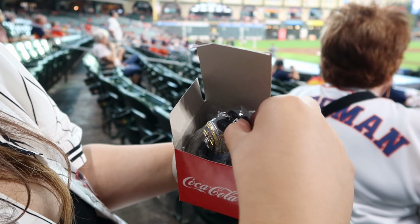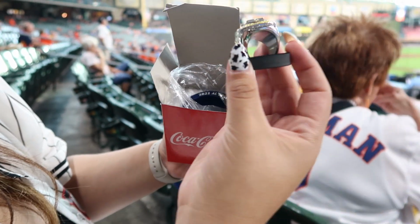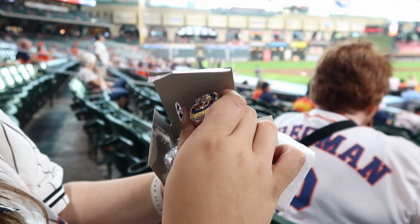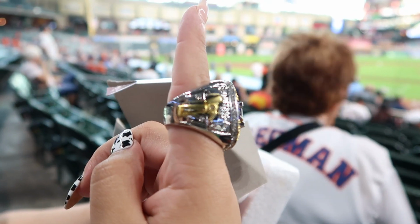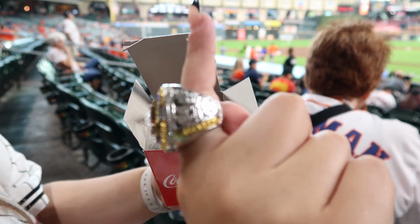How that looks. So for those who really don't know, I guess most of us thought it was going to be like a plastic ring, you know? But this ain't Oakland, folks. This is a real metal ring. So this is what Yordan Alvarez's American League Championship ring looks like.